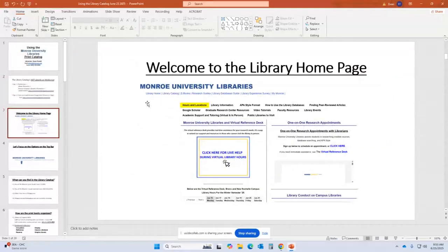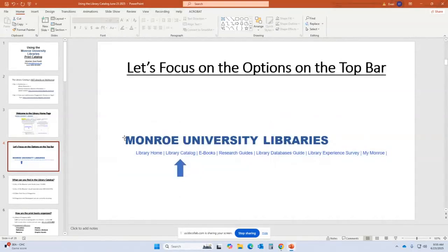So welcome to the library homepage. Monroe University Libraries. It has our hours and location, library information. You may be familiar with this page from either accessing the virtual reference desk or making an appointment. But what we're interested in today is the options on the top bar. You see, next to library homepage is library catalog. You'll notice next to that is ebooks, and ebooks are searched much the same way you would search a database. So today we're going to focus on the catalog, and the catalog is regarding our physical resources.